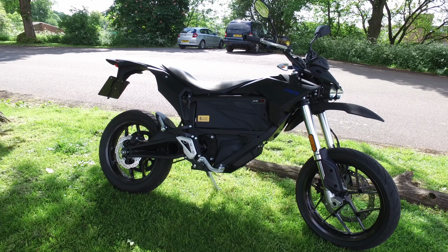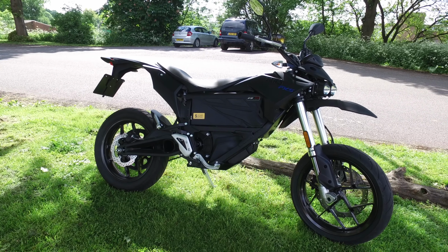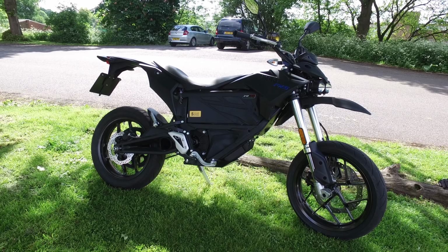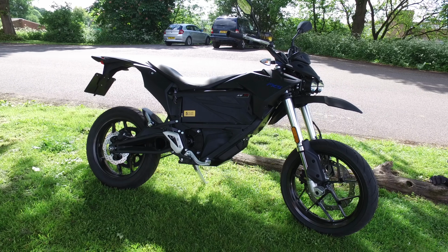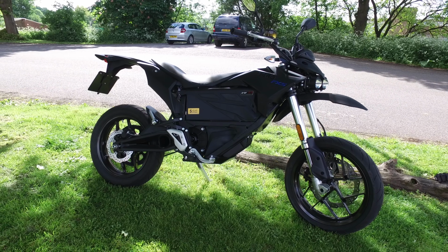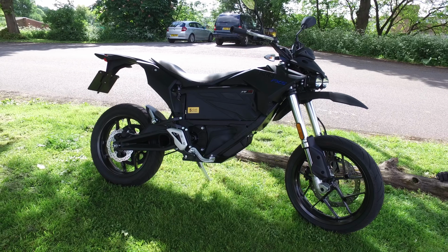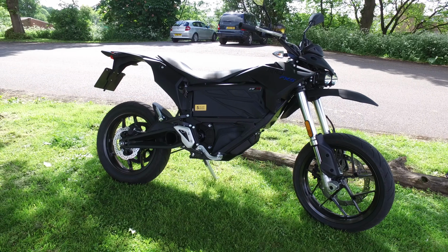The power is instantaneous. You look at a gap in a normal motorcycle, you drop down a gear, pull in the clutch, drop down a gear, accelerate and wait for the torque to build up. In this one, you just spin the throttle and it's instant. It's like I told one of the bikers when I stopped, it's like a bat out of hell.